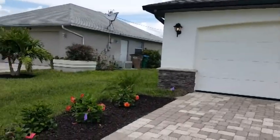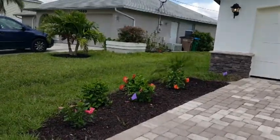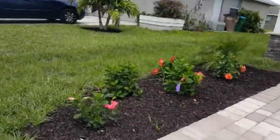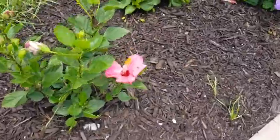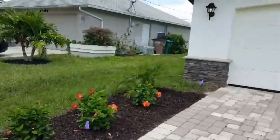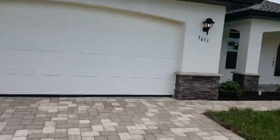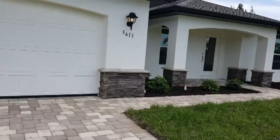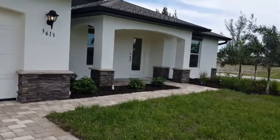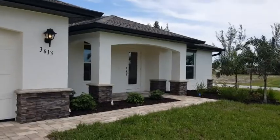And this is an upscaled landscaping package. The upscaled package comes with, as you can see, the beautiful Florida flowers here. These are hibiscus. And that's going to be in every package. Small date palm there. And you see the beautiful brick accent on the front there on each side. That's part of this package as well. And all the pillars. You can see the beautiful archway going up to the front door there.